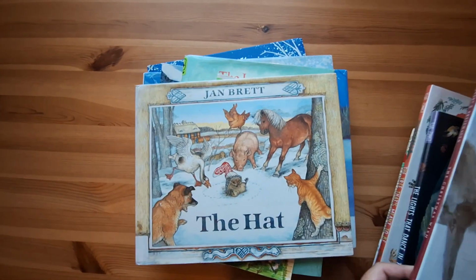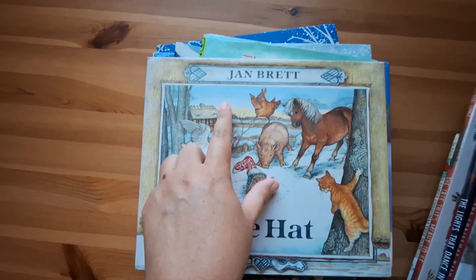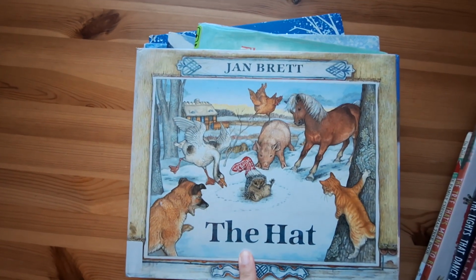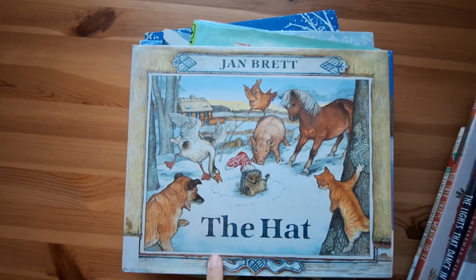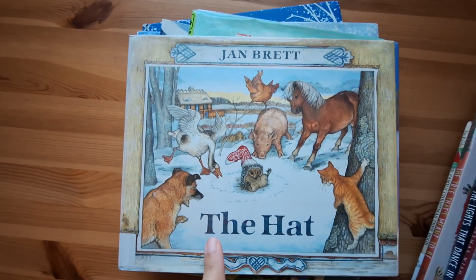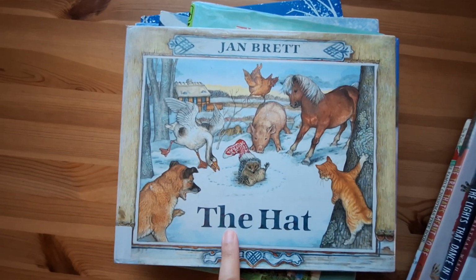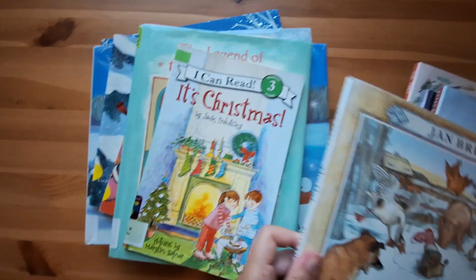And then the next Scandinavian type of book is by, of course, none other, Jan Brett, and it's called The Hat. Now, some of you have probably heard of Jan Brett before, and she's done a series of books. I think one of her more popular books is The Mitten, but this one is called The Hat. Very good book if you like Jan Brett.